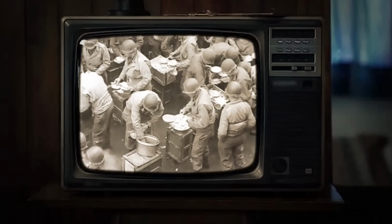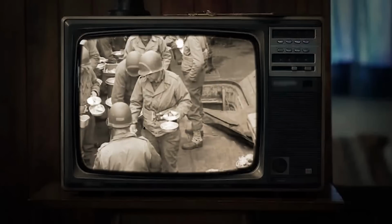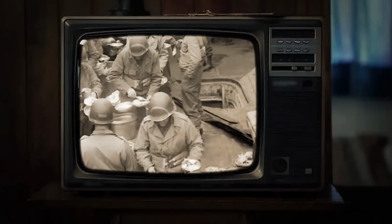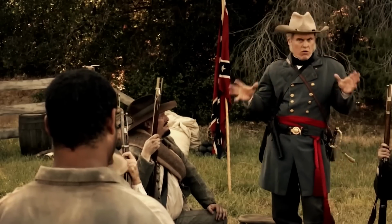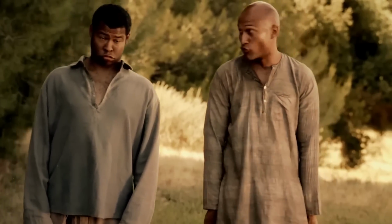Johnnycakes were often eaten alongside salt pork or a hasty stew, perfect for a soldier on the go. And though they were far from gourmet, they provided a comforting sense of routine, a little taste of home in the midst of war. As any soldier would tell you, when you're fighting for freedom, sometimes simplicity is the best ingredient.